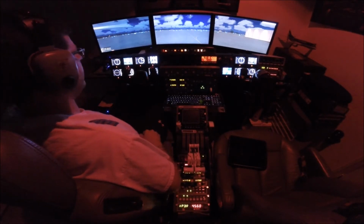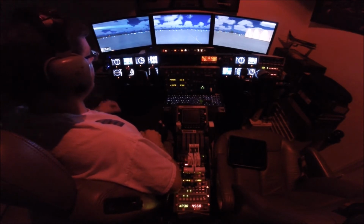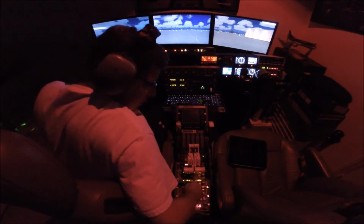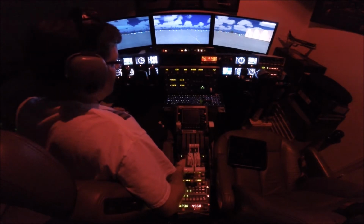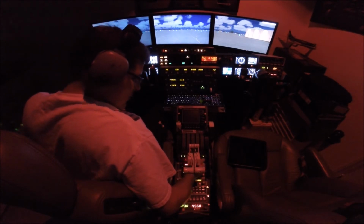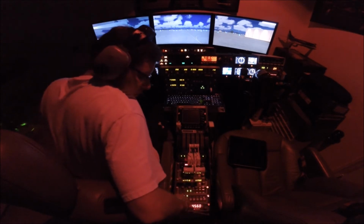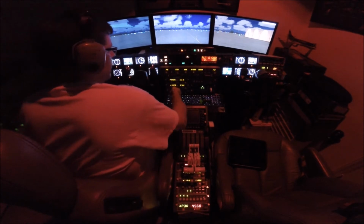Going to do the second leg of Friday Night Ops. We're departing here from Lone Star Executive on the north side of Houston, and we're going to go to Galveston, which is not a very long flight. So master battery on, avionics on, parking brake is set, doors are closed, lights are out, beacons on, fuel pumps on, alternator master's on.